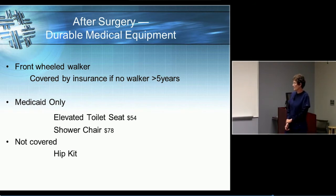Okay, Medicaid patients only are going to have the elevated toilet seat and the shower chair covered for home use. You're going to need one, but the only folks who are going to get paid for are the Medicaid patients. For those private insurance folks who are not going to have them covered, the cost if we would dispense one to you would be $54 for the toilet seat riser and then $78 for the chair to assist you while you're in the shower. I will tell you that the elevated toilet seat and the shower chair can be purchased much cheaper than the $54 and $78 if you would choose to go to Walmart or Amazon and get those ordered. Your cost is going to be significantly less for that.